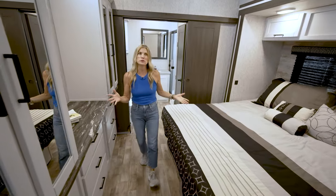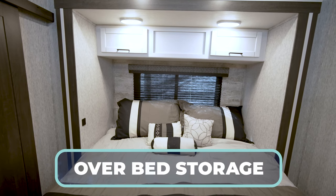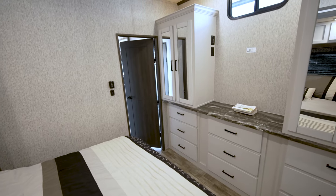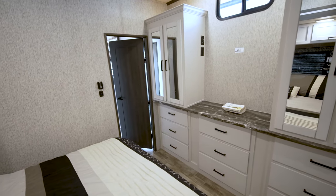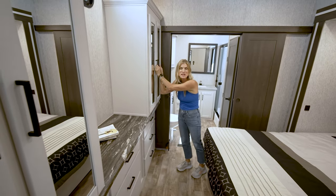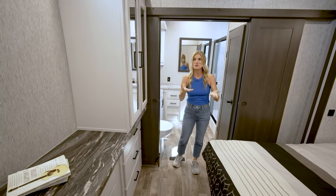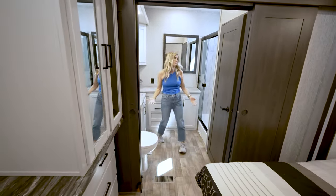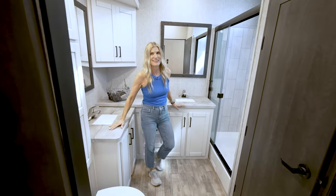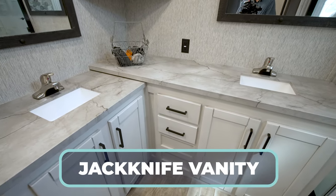Take a look at this main bedroom, right? You've got the great overbed storage. I love the USB ports right by the bed. Window right behind your head. I love this. Then you've got the TV set up for entertainment. Great countertop area. Double wardrobes, y'all. How fantastic. And then you have these beautiful sliding barn doors that go right into your bathroom. And everybody knows I love a jackknife sink. Jackknife vanity, so you get two sinks. You've got all this counter space.